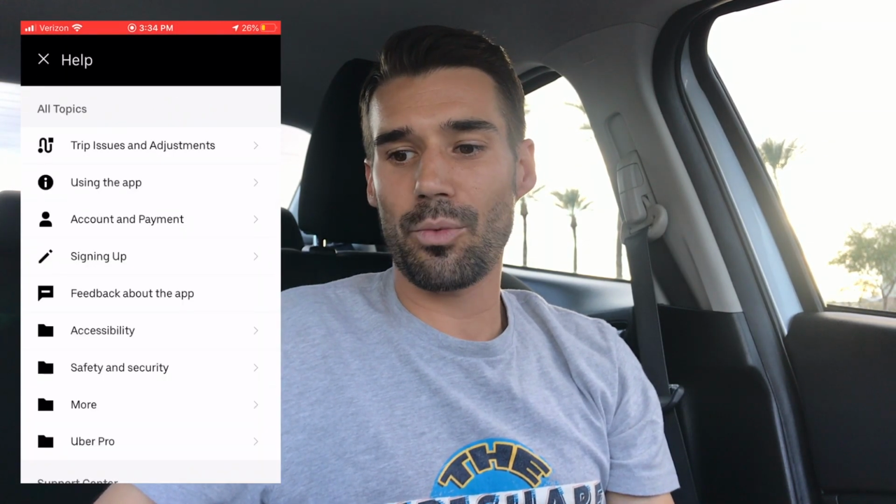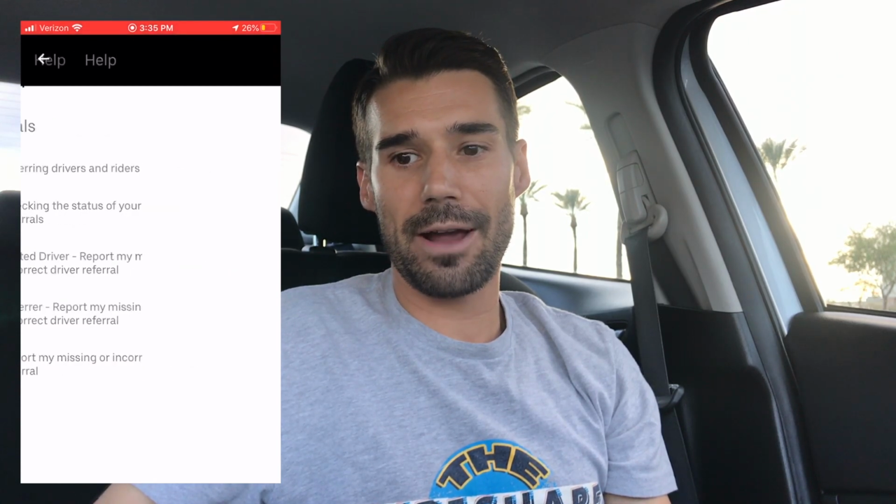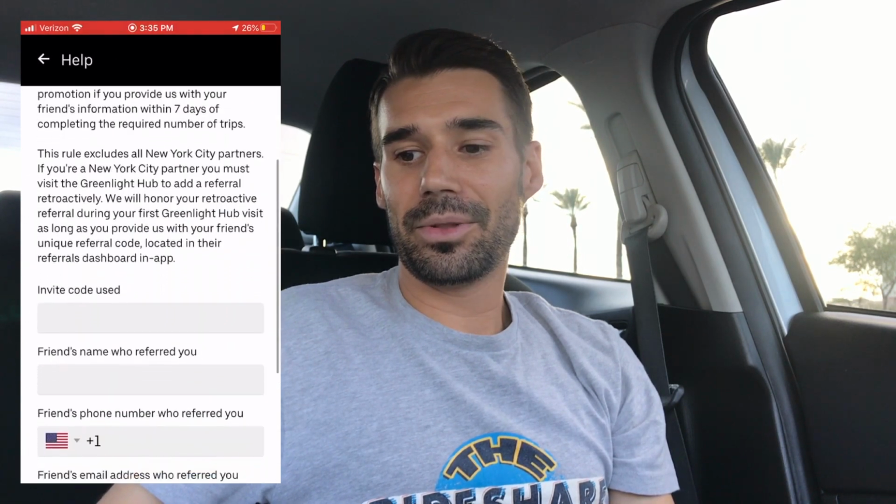At the top of the screen, you're going to see either your picture or 3 lines. Click there. Then you're going to click Earnings. Next, click Help or the question mark, depending on what you see. Click Account and Payment. Then click Referrals. Click Invited Driver, report my missing or incorrect driver referral. Click Send a Message.